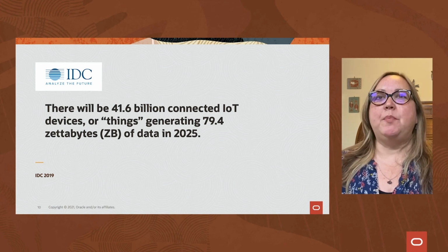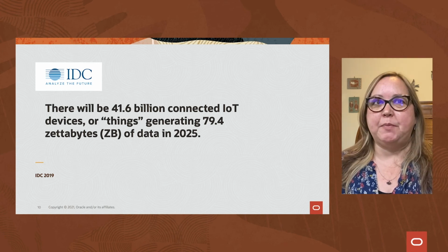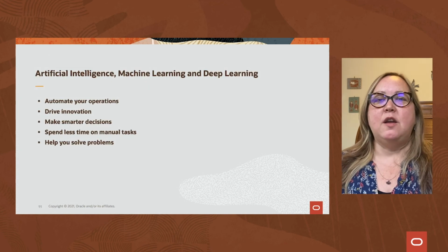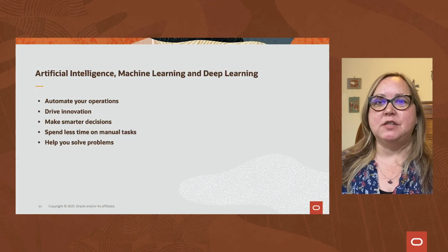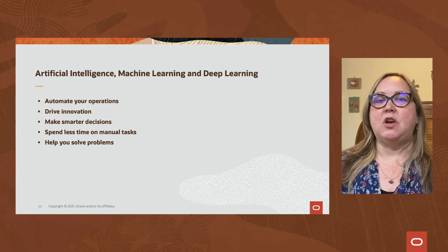So you need to process and analyze data. And to do that, we apply artificial intelligence, machine learning, and deep learning into our applications. And then with that, we can automate your operations, drive innovation, help you make smarter decisions, spend less time on manual tasks, and use machine learning to help you solve problems. Thanks, Terry. So now that we've connected people and things, we're tracking and tracing, and we're processing data. Let's see how it all fits together.